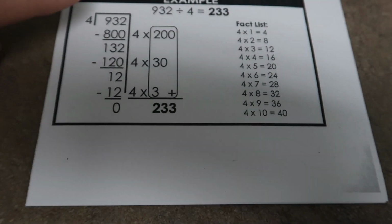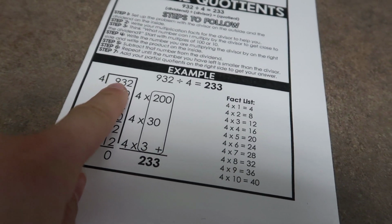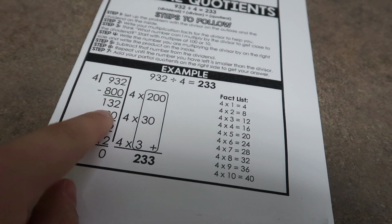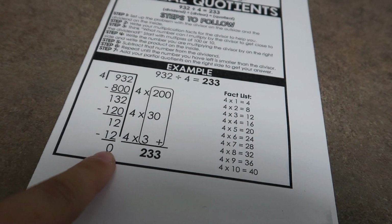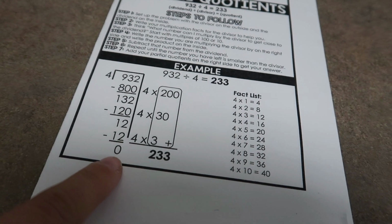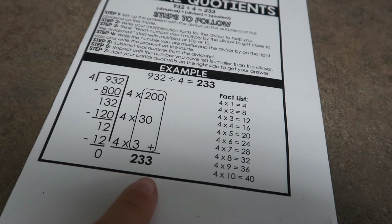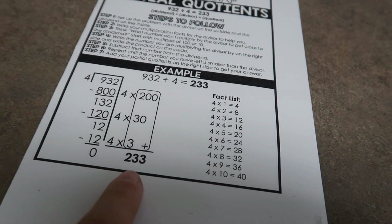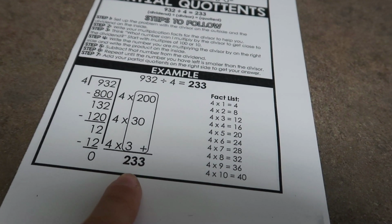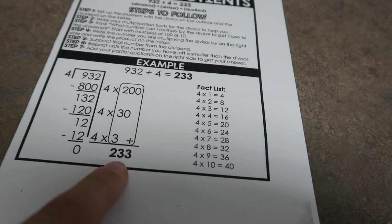So with partial quotients, they basically continue multiplying to get as close to the dividend as possible, and they subtract it each time until they get down to 0 or a number less than the divisor. And if they get a number less than the divisor, that is their remainder. If they get 0, there is no remainder. And then they add up the partial quotients on the side, the numbers that they multiplied by the divisor to get close to the dividend. So this one was 233.